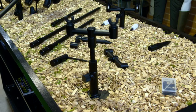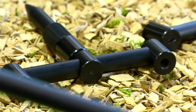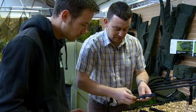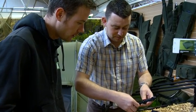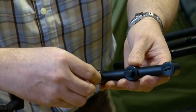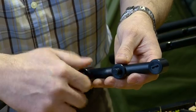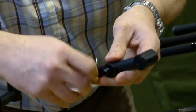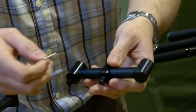But all the buzzer bars in the system have these coin slots in them. So basically you can convert any buzzer bar throughout the whole range into a goalpost setup. You simply undo the thread with the coin slot, get one of the conversion kit threads, and screw it into the base. That's a good idea, isn't it? So you don't have to take your buzzers off. You leave them on the same buzz bars and just swap over your system.